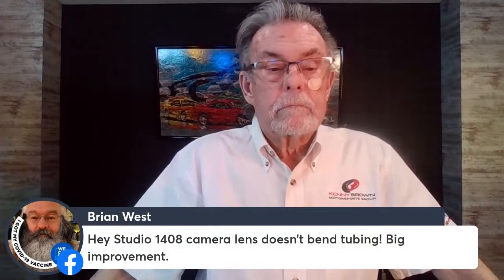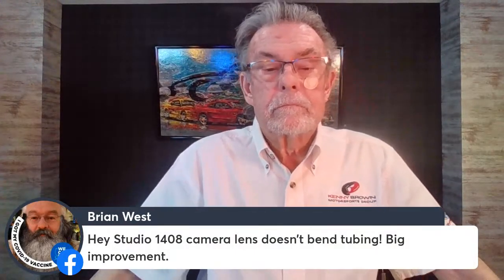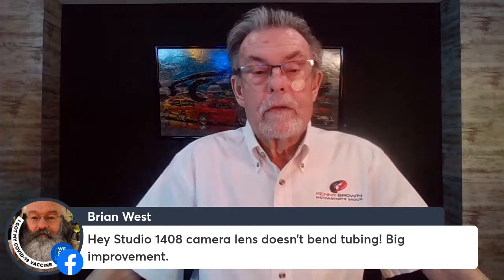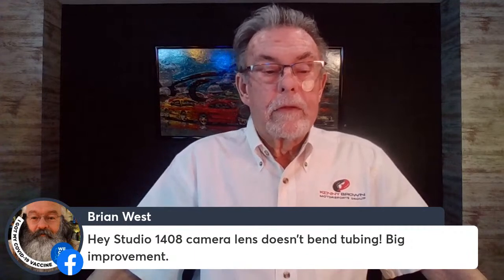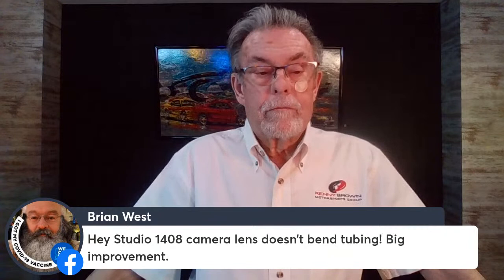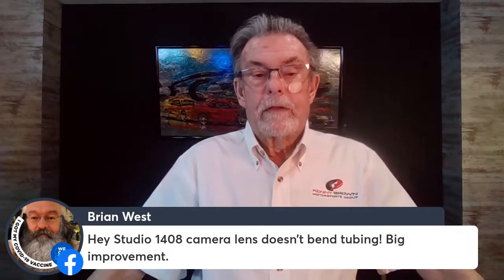He says, hey, Studio 1408 camera lens doesn't bend tubing. Big improvement. I think that had more to do with the camera we were using, Brian. But yeah, I noticed that too. Kenny, you don't know this, but when you would hold up a subframe connector or a jacking rail, it would bend the tubing. So it looked pretty interesting.